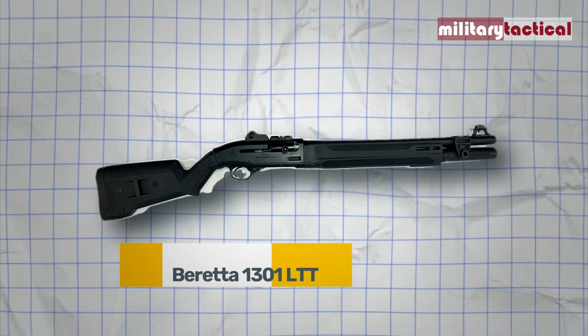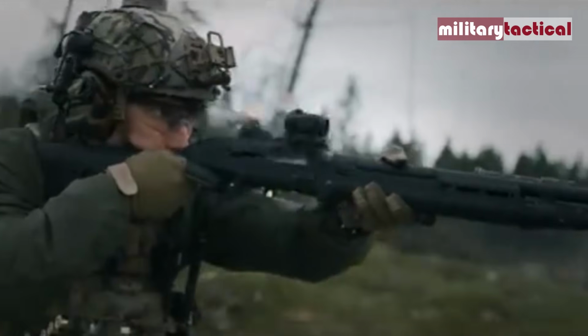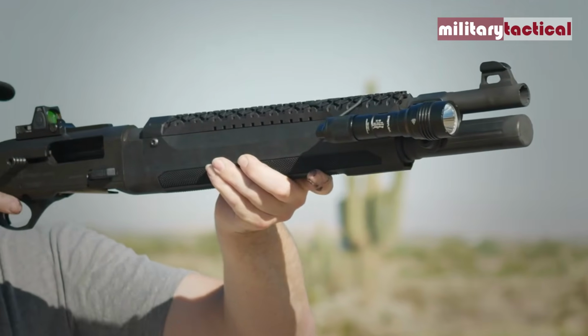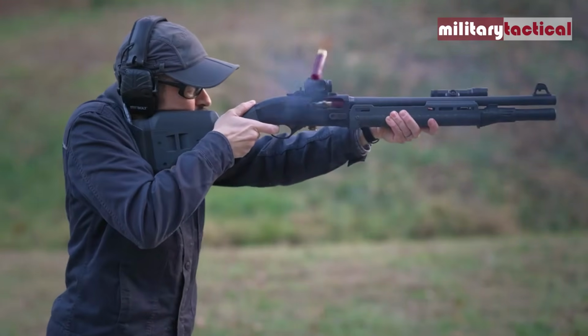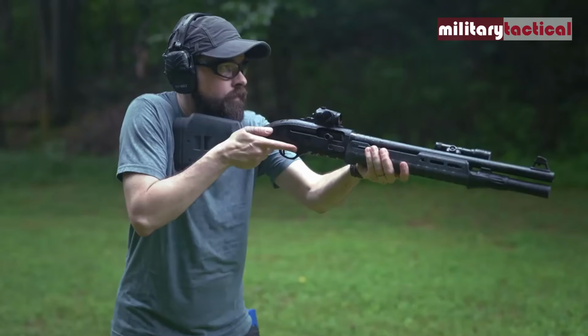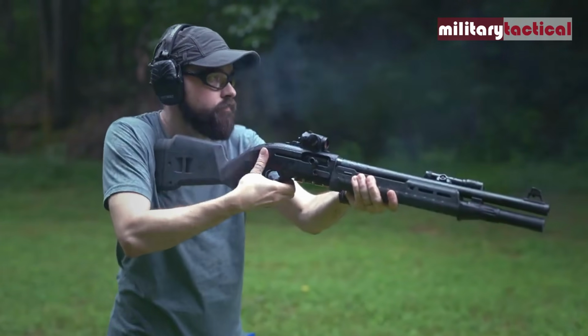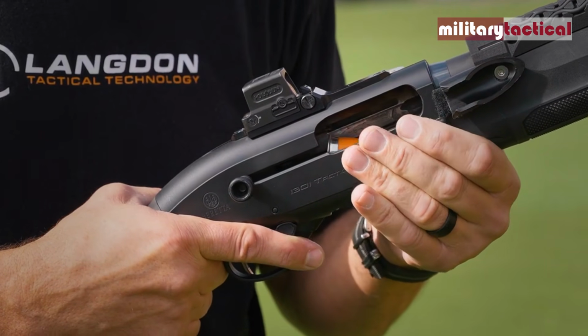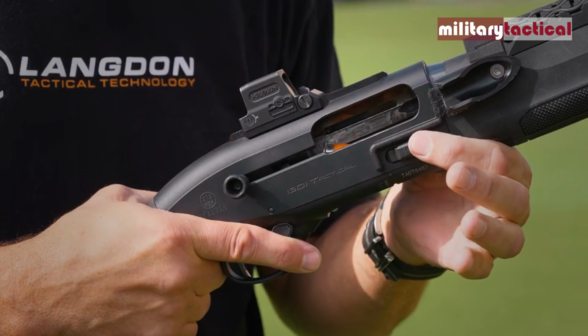Number 3. Beretta 1301 LTT. This is the Ferrari of defensive shotguns. The Beretta 1301 LTT isn't just another semi-automatic shotgun. It's a collaboration between Beretta and Langdon Tactical Technology, LTT, one of the most respected names in performance firearm customization. Ernest Langdon took the already fast 1301 platform and refined it for even greater efficiency and shootability.